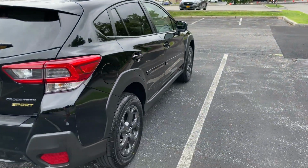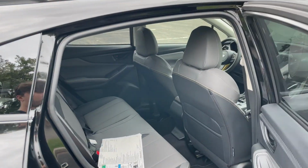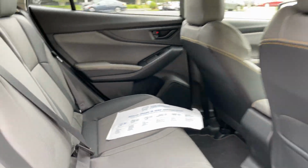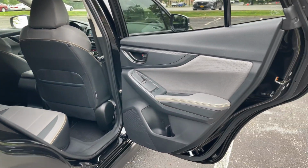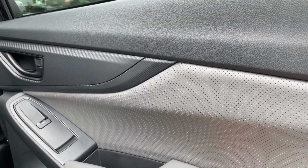Now let's go take a look in the rear of the Crosstrek to give you guys an idea of the rear seat room. Nothing too much has changed in the rear seat room of the Crosstrek as well, since it is just a kind of a facelifted version of it. Same stuff going on the door panels with this kind of perforated material. Really nice feeling. Feels very durable.